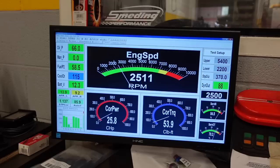And yeah, we're gonna let this motor warm up. And once it's at operating temperature, we'll set our base ignition timing, set the idle tune-up on the Holley Sniper, and then we can start making some pulls.